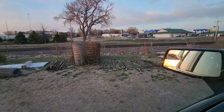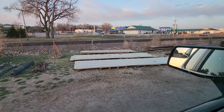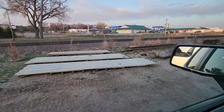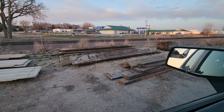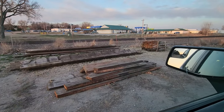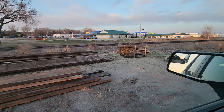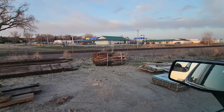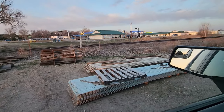Might be new old stock. T-posts, more tin, looks like off a metal building, big wooden timbers, those are nice to make beds out of. Of course, they're probably full of creosote, which you want to stay away from. A pallet of hedge posts, those are real popular around here, real hardwood.